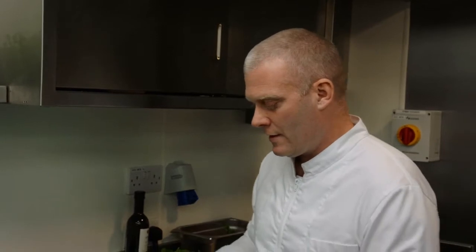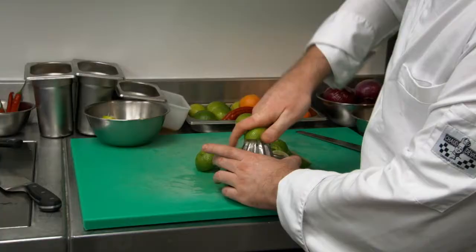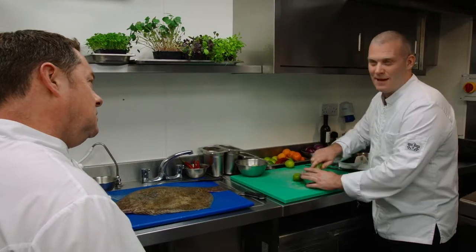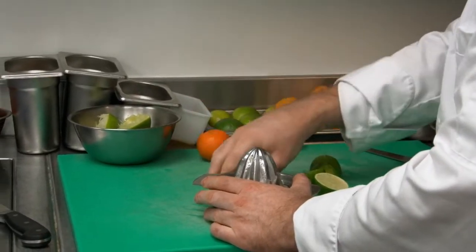So what I'm going to do here is squeeze some lime juice, and we're going to make a tiger milk. Tiger milk has lime, a little bit of pickled ginger, and a piece of turbot. You can use red peppers, or passion fruit with haddock or salmon. Salmon's quite good because it's quite fatty. And then we're going to use clementines today. Clementines are in season at the moment.